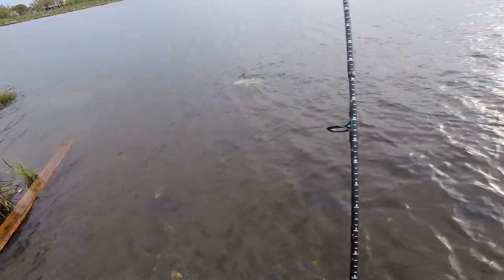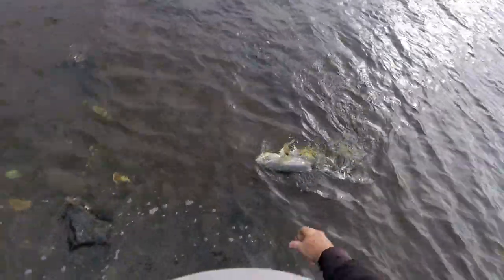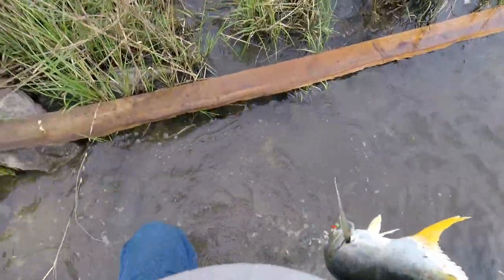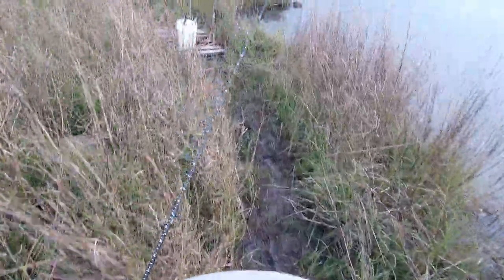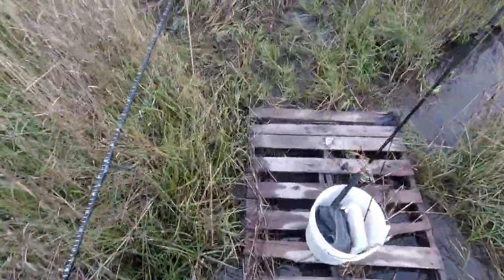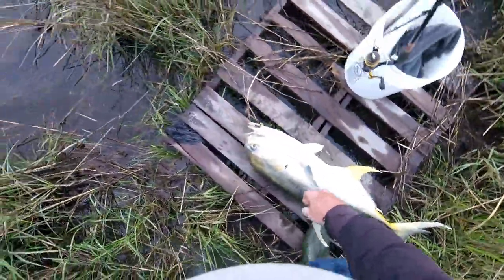Don't tell me I caught a fish this big offshore. Look at the size of this thing. He ain't hooked good, hooked right in the lip of the mouth. Come over here. Holy moly! Oh, I ain't gonna believe this. I gotta lay him down over here to get a measurement on him. Look at the size of this thing.